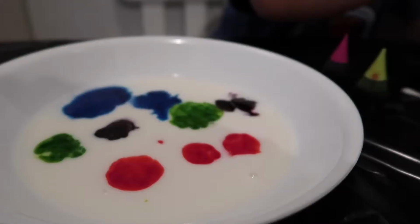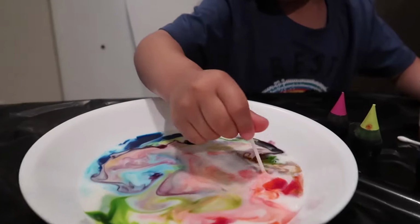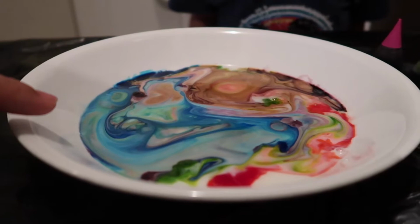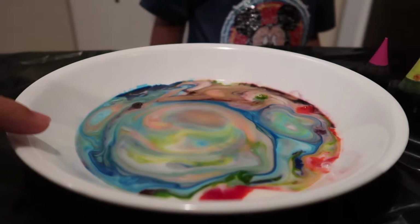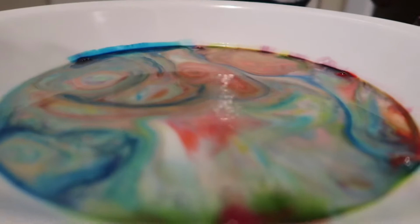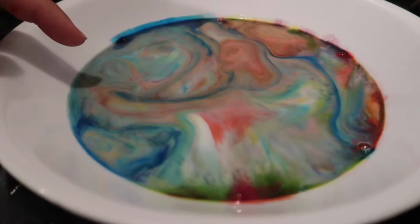Pelan pelan. Ooh. Udah udah. Wow, Brandon, look at the plate. Wow. So pretty. Wow. It's called magic milk. Is it cool? Yeah. The magic. Wow. The color keeps changing. Look. Rainbow. Magic milk.